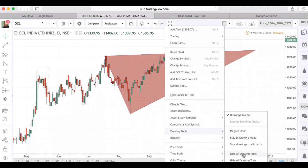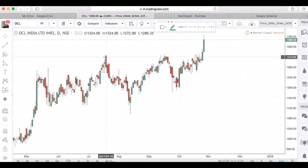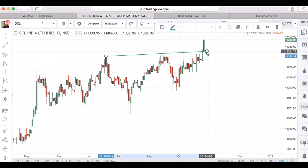Just let me also show you what could be the various stop loss and potential target levels. If we consider the rounding bottom formation target, it could be anywhere from 237 rupees above the breakout level, so it could be anywhere in the region of 1580. So the target here could be 1580, whereas the stop loss level here could be anywhere near the breakout level, which would be like 1340 to 1337 levels.